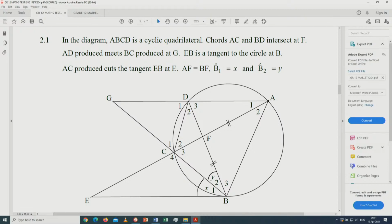Once they are given that AF is equal to BF, then you know angle A2 must be equal to angle B3, because those are the angles opposite equal sides. Once you are given that ABCD is a cyclic quad, then you can apply all the theorems related to cyclic quads: exterior angle equals the interior opposite angle, sum of opposite angles is supplementary, angles in the same segment of a circle are equal. Those are the theorems that we should immediately know once we come across the word cyclic quad.